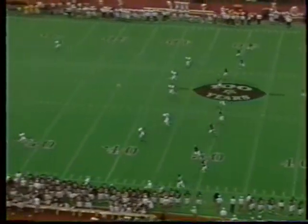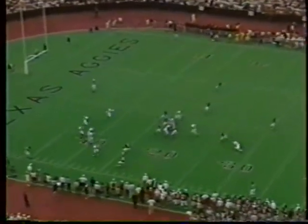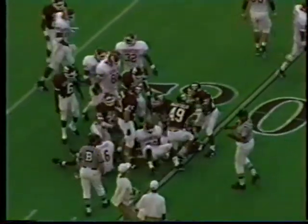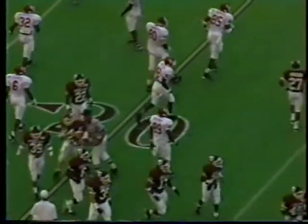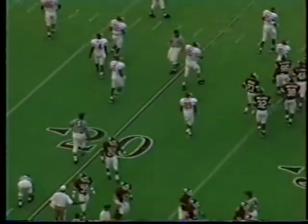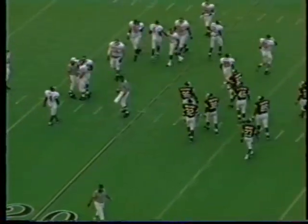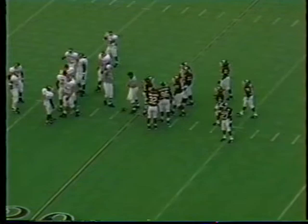Here's Waggis back again, a little short on the kick. It'll be taken at the goal line. It's to Darius Johnson at the 10, out to about the 18, 19-yard line, and that's all. Darius Johnson right at the goal line on the kickoff by Keith Waggis. Oklahoma now has started at about their 19-yard line. Oklahoma has first down and 10 at that point.